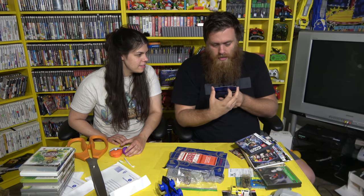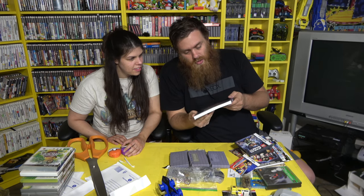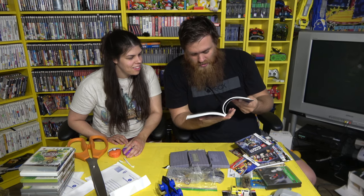I found another manual, Kung Zhu. Alright, ooh, sweet, the comic book story of video games. Oh, it's a graphic novel. I've seen that before at a bookstore, like a novelty thing. I'm like, oh, that's really cool. It literally has the history. There's stuff about Atari here. It's really cool. That's so cool.